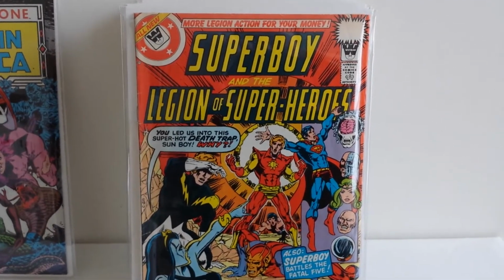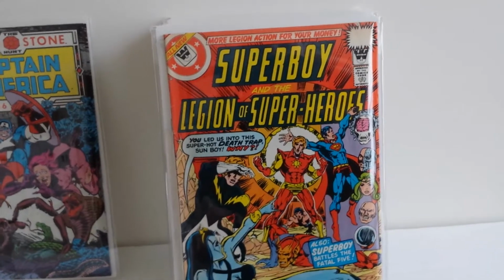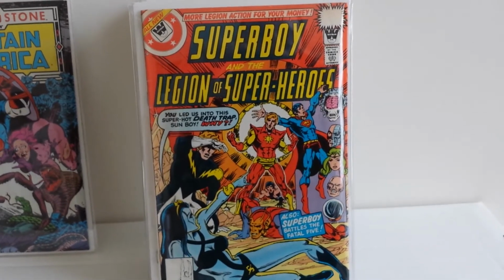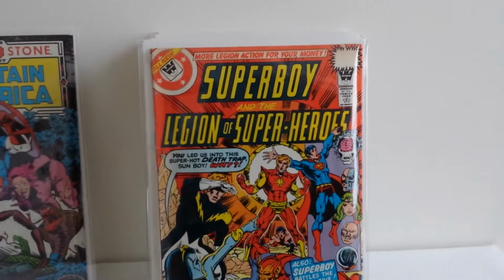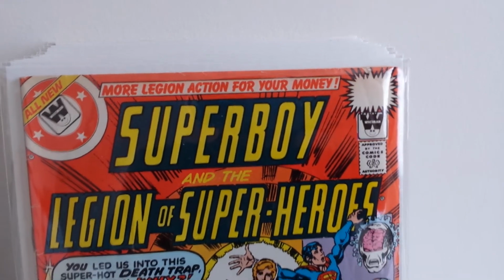This one is Superboy and the Legion of Superheroes 246. I got this whole stack that I'm about to show of Whitman variants. This one was $10. All the rest were like $4. Some were even $2. I don't even know if the guy really knew what they were. But this one's interesting to me, this Legion 246, because it has the Starburst style price box, but it's blank. It's empty. It's got a red logo, but it's empty.